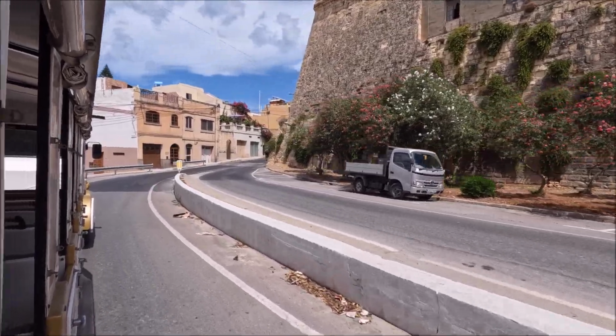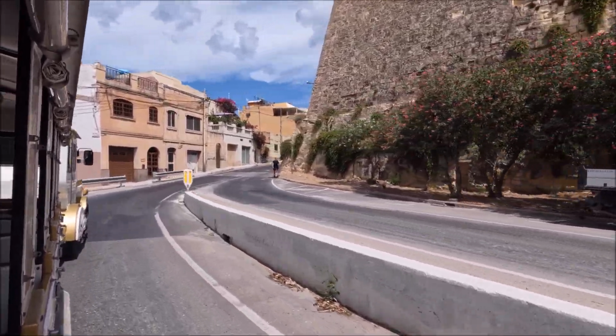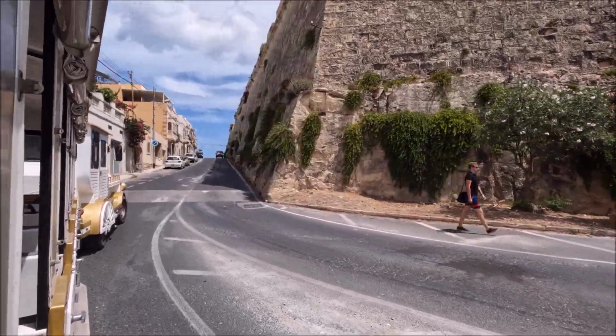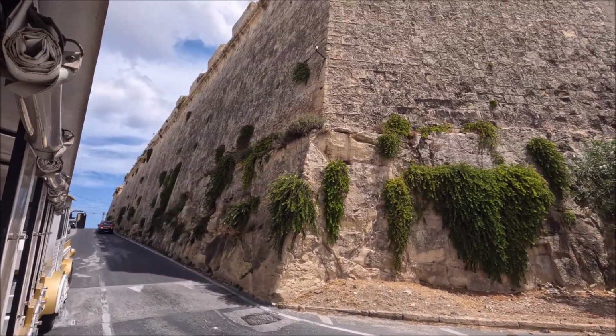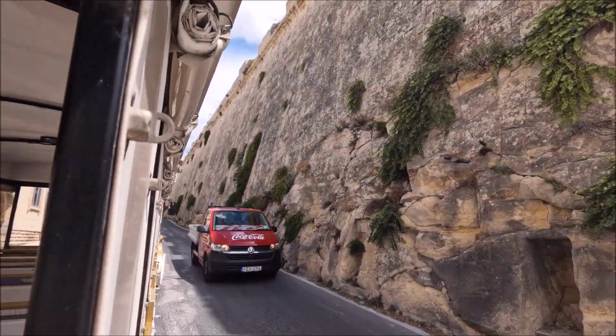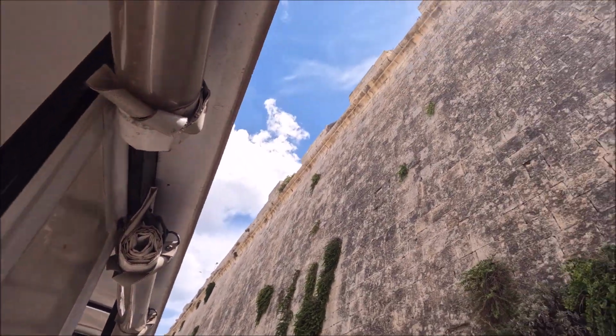This is St. Liberata Street. Along on the right side is a section of the fortification walls that surrounds the old three cities. Many of these walls are more than 18 meters, or 50 feet thick. Wow, 50 feet thick, guys. You can see right up there.